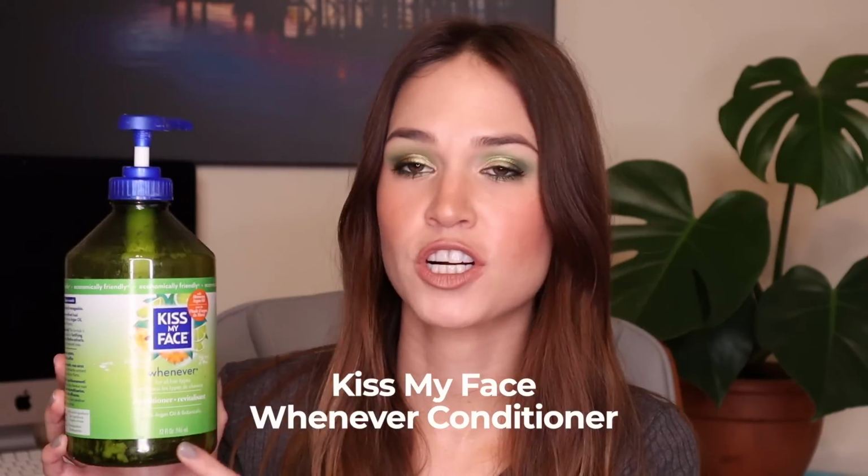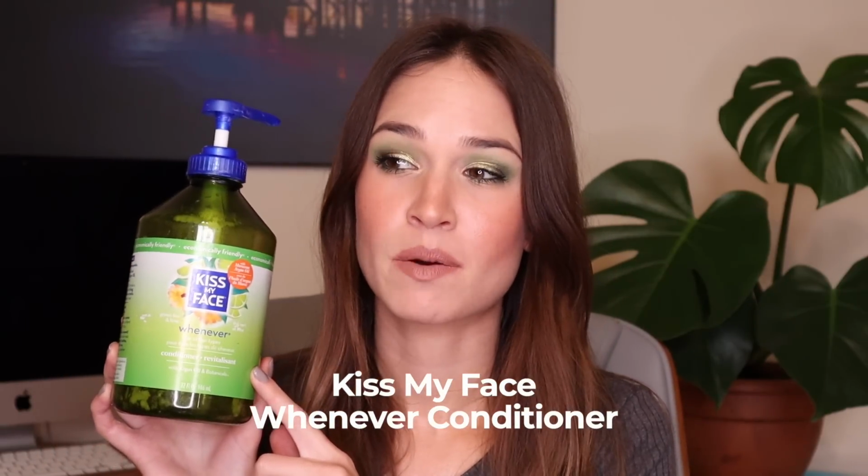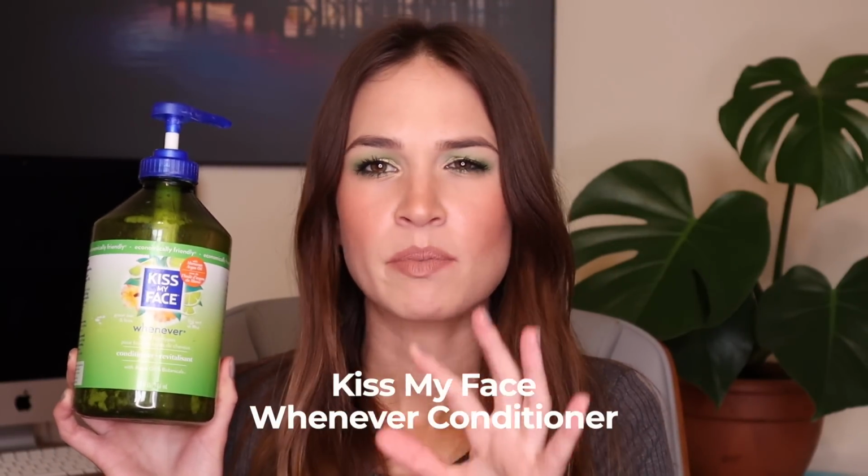And then this is also something that I have frequently in my empties, but not often, but I do consistently have this in my empties, if that makes sense. This is the Kiss My Face Whenever conditioner. I don't know if this is available anymore because there was some rebranding or restructuring going on with Kiss My Face, so I ended up buying 3 or 4 of these all at once at my Zehrs because they were on a super good clearance price.